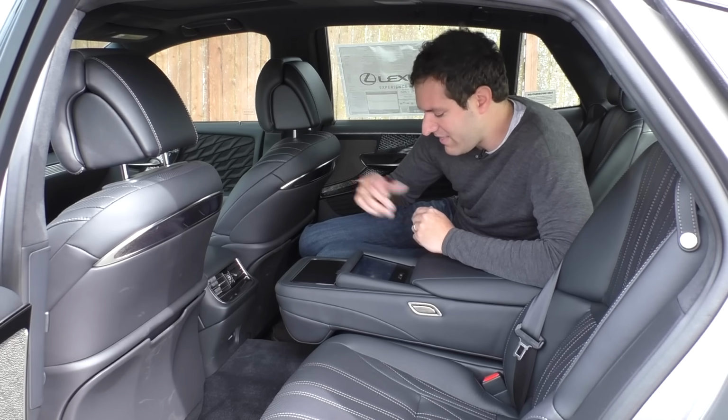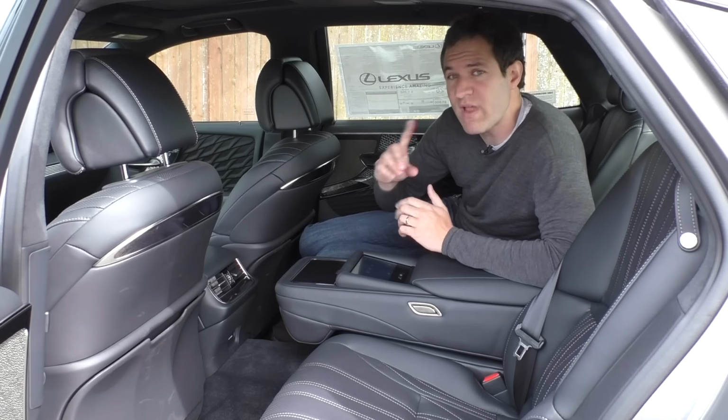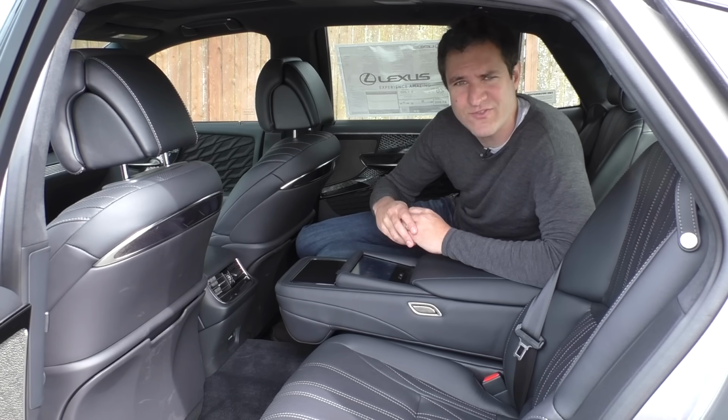Obviously, you go into shade and lamp. You can close and open the rear sunshade, which just sort of whirs up like it does in every other car. You can close and open the sunshade on the doors, which isn't that impressive, although it does have a little sunshade for the little window in the back part of the door. And you can turn on and off the lamps above you. You can also simply press the button above you to turn on and off the lamps, but why would you bother raising your hand to the ceiling when you could just touch your screen?